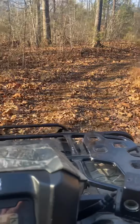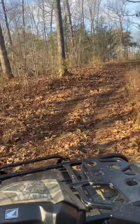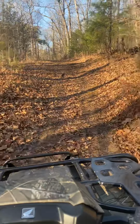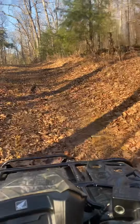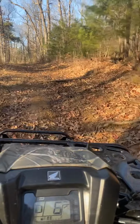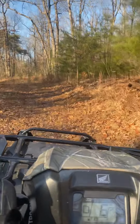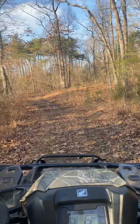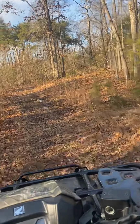You shoot at such close ranges here that you're usually able to get good shots, clean kills, and harvest the meat. That's what it's all about. Neighbors appreciate it. You know, it's a fun thing to do.